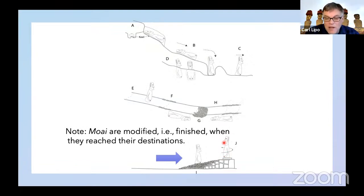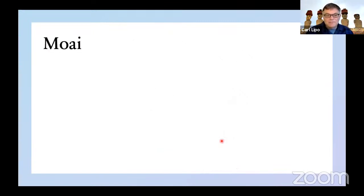One of the things that we know about the statues, or we think we know, is the fact that these represented ancestors and that they served as an icon of ancestors that would then oversee and provide benefits to the community by looking at their activities.